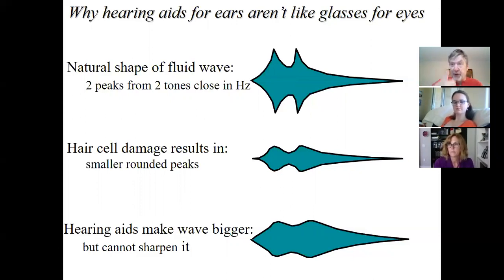That way you're increasing signal to noise, because Humpty Dumpty fell off the wall and all the king's horses couldn't put Humpty together again. The cochlea, once broken, is broken. So the sharpening of the peaks is gone for good.